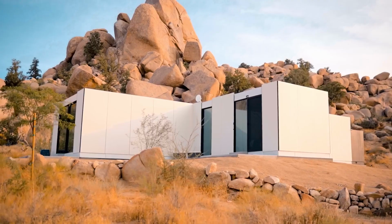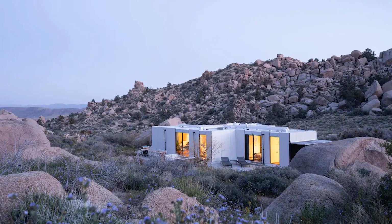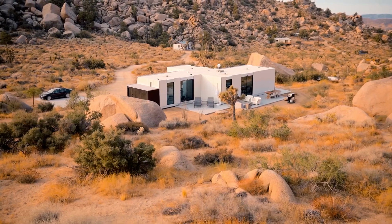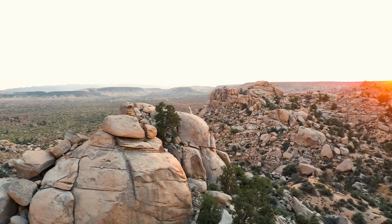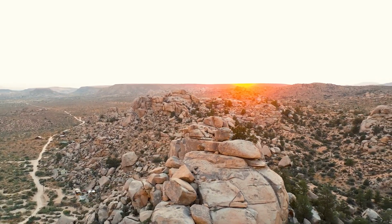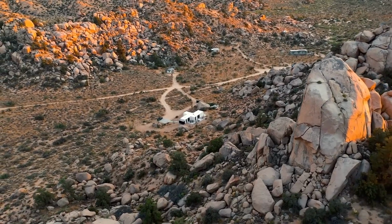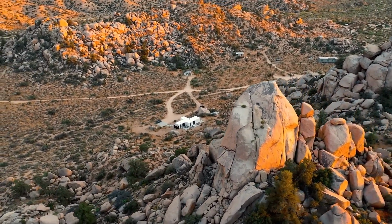Now, this is what creative architecture is all about. We've got a sprawling sanctuary cradled by a billion-year-old geological marvel. Towering, weathered boulders, silent sentinels of time, form a natural theater around Soul to Soul. This isn't just a backdrop, it's an integral part of the experience, a constant reminder of the desert's ancient power, and how it's important to integrate with Mother Nature, instead of going against her.